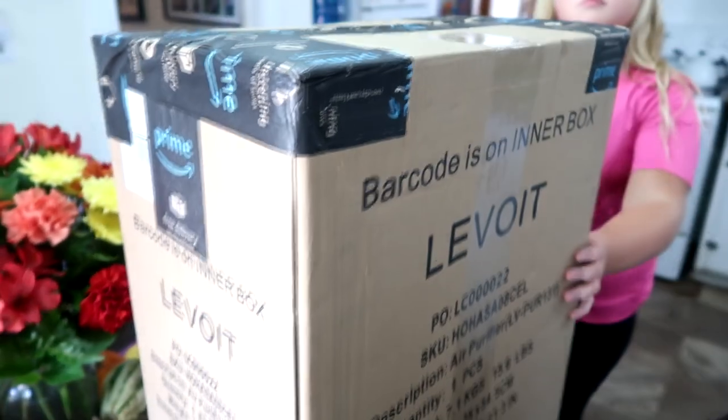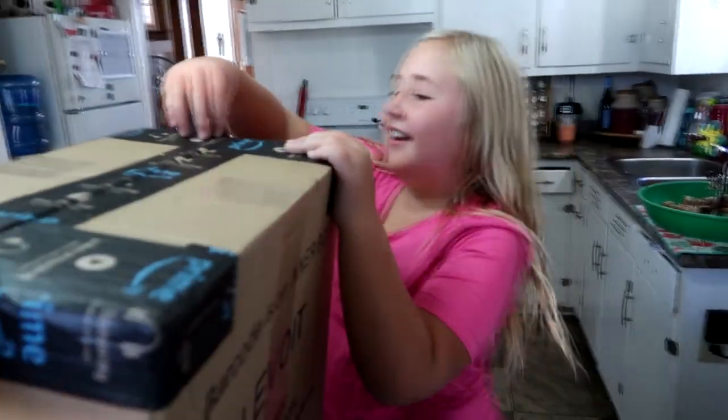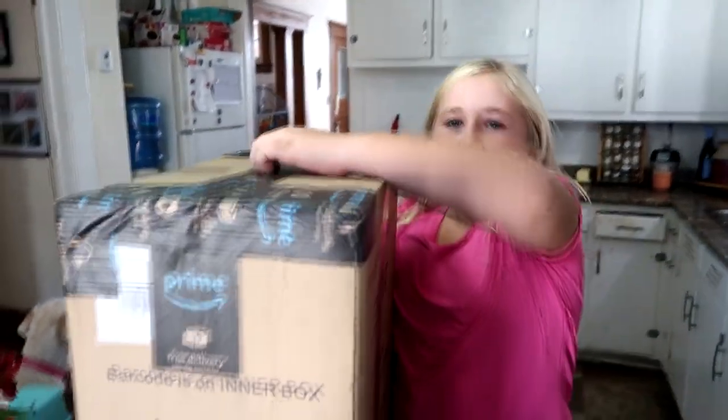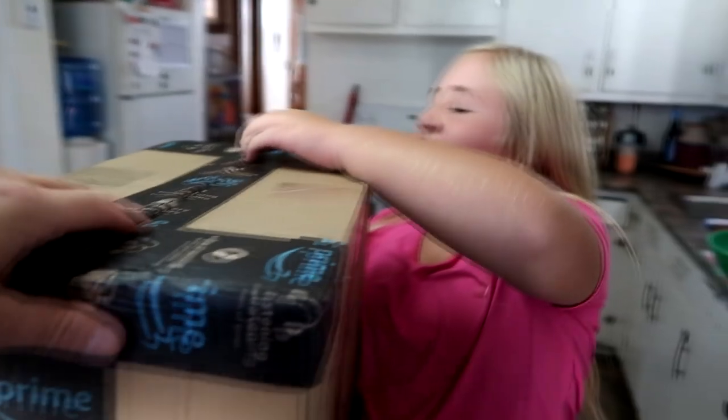And I'm so excited to break this big baby out of the box. You want to open it? Yeah, go ahead, open it. I think this will just make all of us healthier and happier. It's gonna remove so many impurities out of our air.